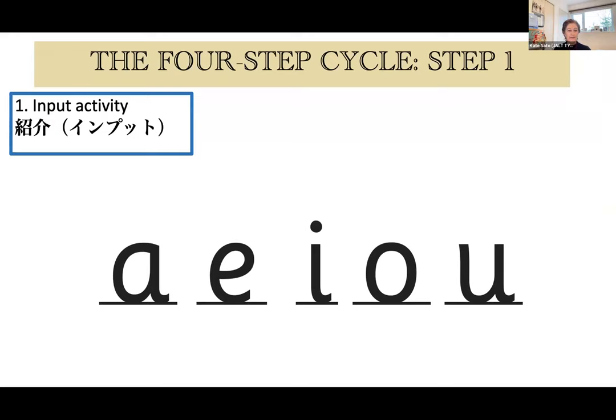Because, first of all, A is very frequent. These are frequent letters. And also because Japanese, their first language, starts with the vowel sounds too. So we're breaking down the barriers, making the first step very easy for them.